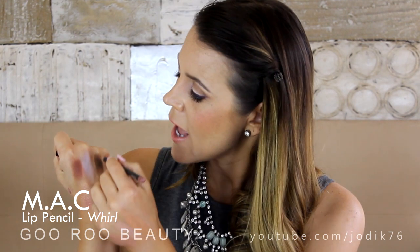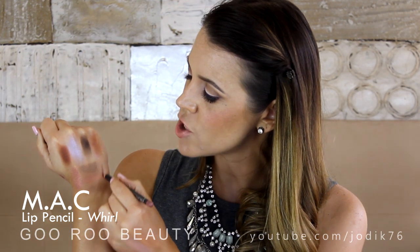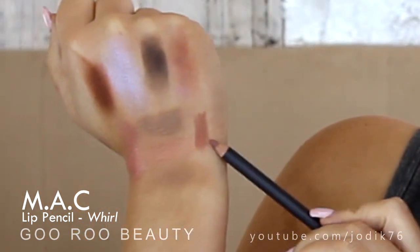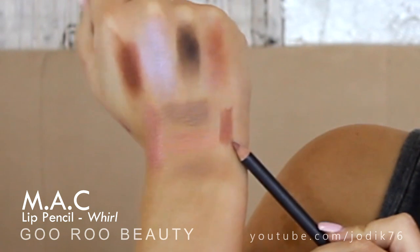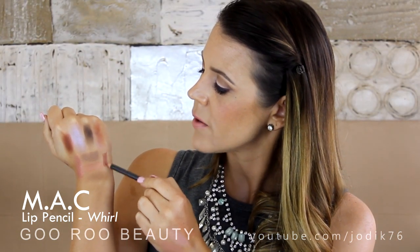And then I also picked up another MAC Whirl lip liner. The MAC Whirl lip liner has been out for a while now, but has had a real resurgence in popularity because of all the Kylie Jenner looks out there. It's just a really lovely neutral rosy shade, a brownie rosy shade I would say. So that kind of lip liner is right up my alley. I'll see if I can find some dupes for you and post it on Instagram or something like that.